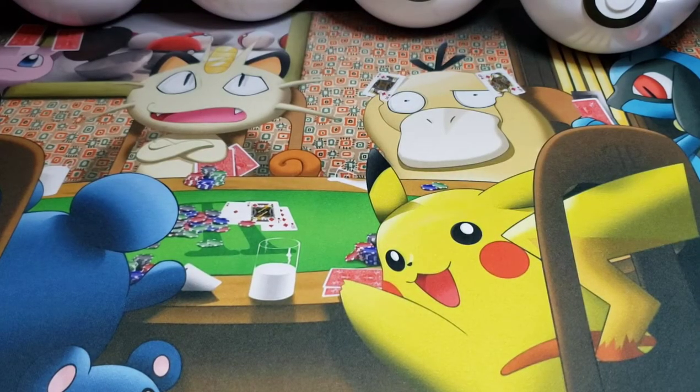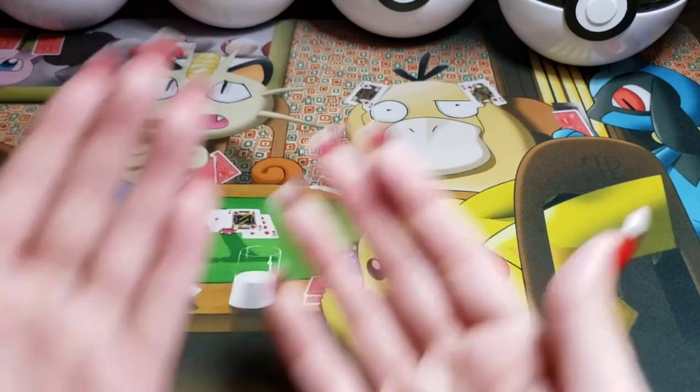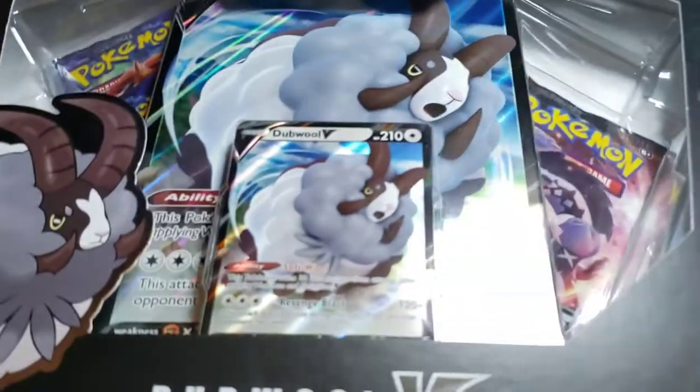So now we've come to our big boy box. It is time for, once again, the Dubwool box.